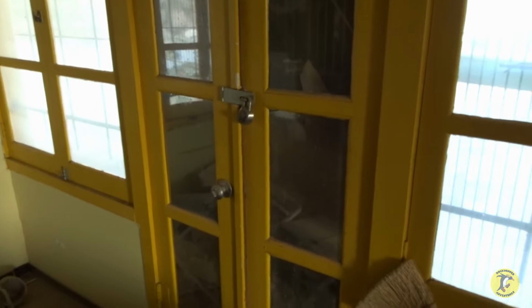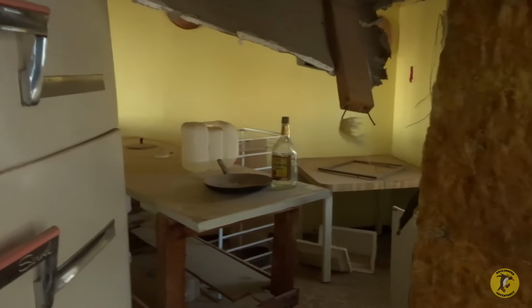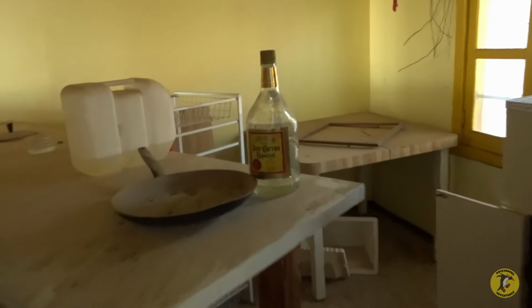Wow. Can't get in there. That's locked up. Whatever's in there. What is that? Back in there, nothing. It's just a door. Well, some more evidence of partying. Must have got pretty hot in here. They got an extinguisher. Yeah, got some Jose Cuervo back in here. Yeah, might as well fix up a margarita while we're at it. And some Jim Beam over there.